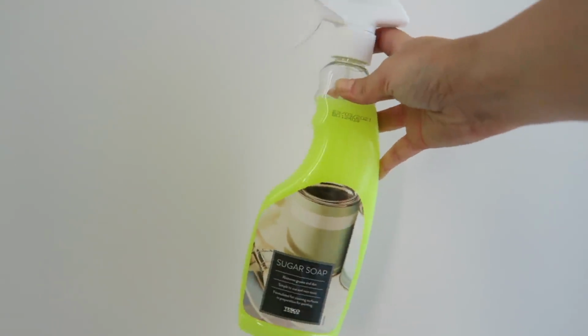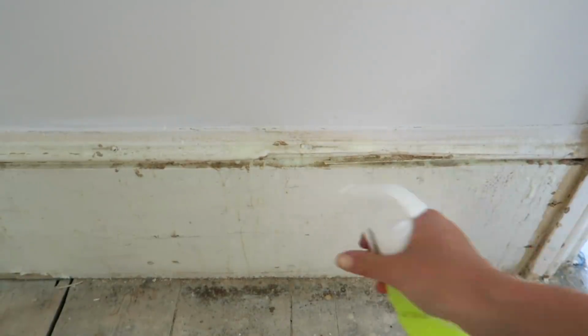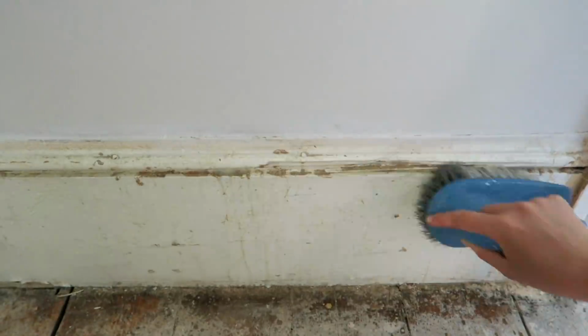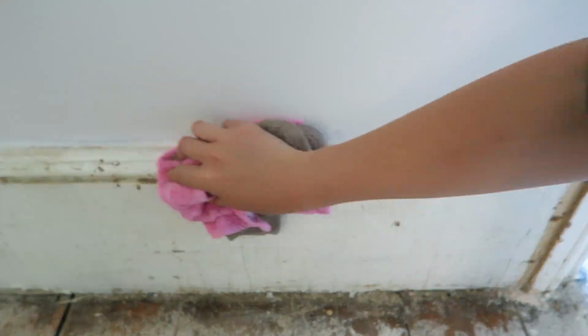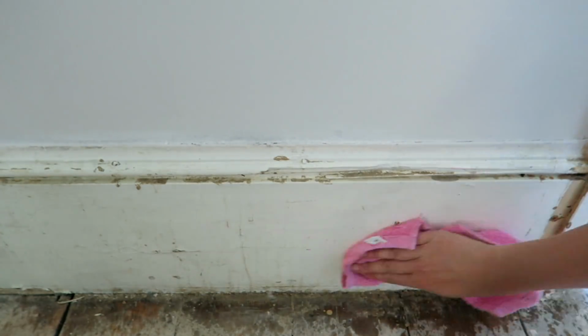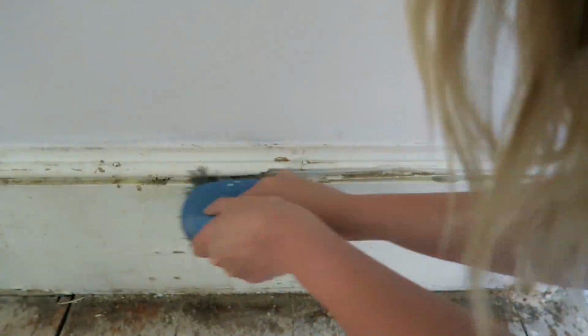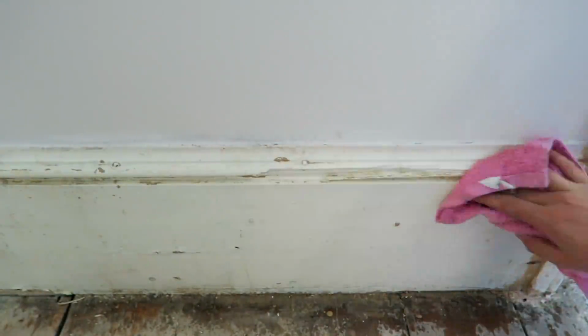Once it was slightly less dusty, I went in to clean the skirting boards. I used sugar soap for this. This is usually what you use once you've stripped wallpaper because it gets rid of the grease and the sticky residue. But this is actually really good for getting rid of grime for some reason. So I used it on the skirting boards and it did cut through a lot of the grease, but I needed to work really hard to get a lot of it out.